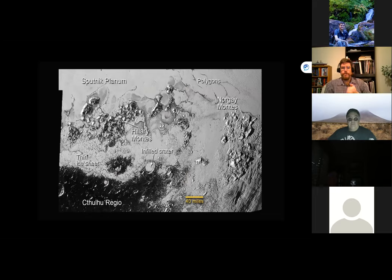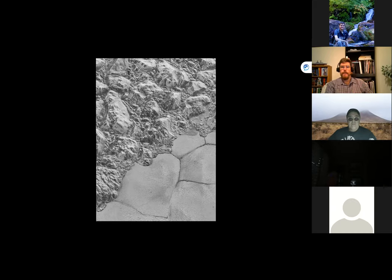This is a close-up of some of those other features we looked at. You can see Sputnik Planum up on the top and those polygons, and then the Cthulhu region, which is darker and much more heavily cratered, and some of the high mountains under Hillary Montes and various ice sheets. So it's all ice by Earth standards, but it's so cold that water ice there would function just like granite. It would be incredibly hard and dense. And so you have different features based on which type of ice you're looking at.